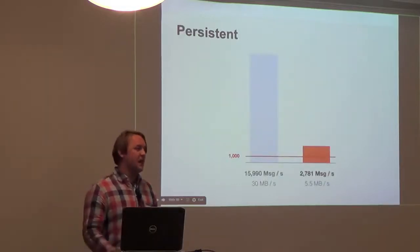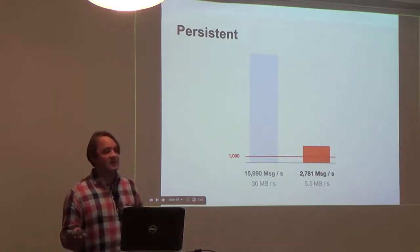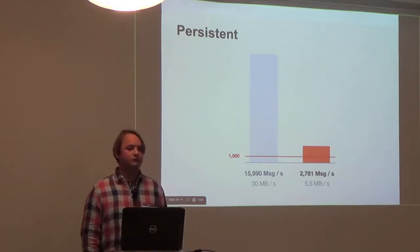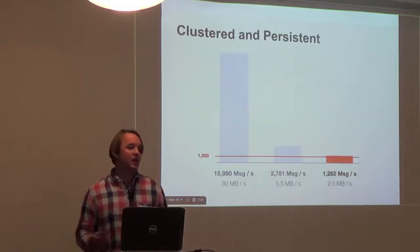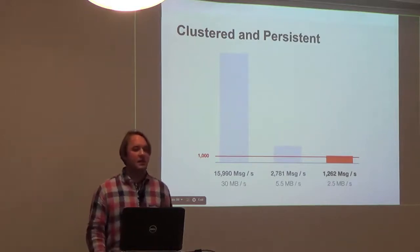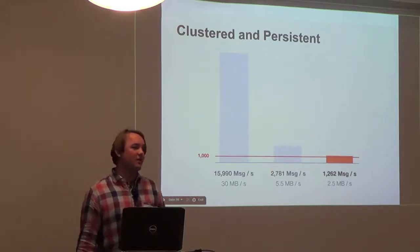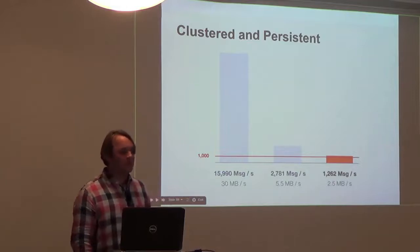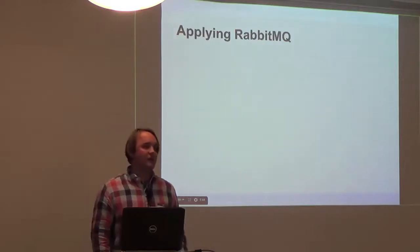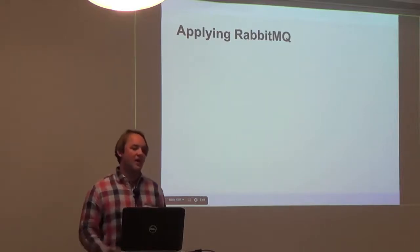When we turn on persistence and start writing these messages to disk, things got a lot slower, but it's still about 2,700 messages per second, and that's still above our target of 1,000 messages per second. When we turn on the cluster and have these messages persisted on two different servers, we saw a little bit more loss in throughput, but we're still able to produce messages at 1,200 messages a second, which is still above our target of 1,000 messages a second. So we're feeling pretty good that RabbitMQ doesn't lose messages and is above our target of 1,000 messages a second.